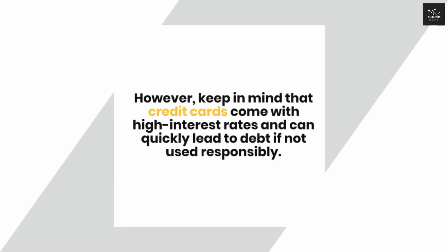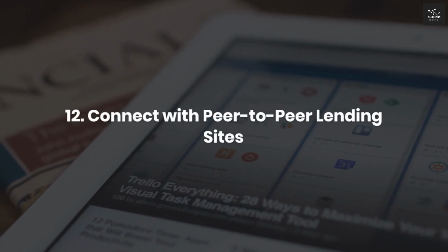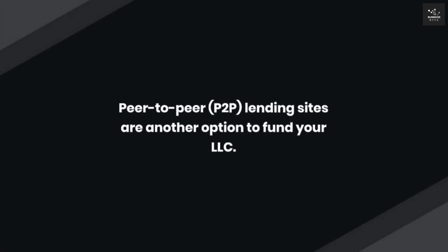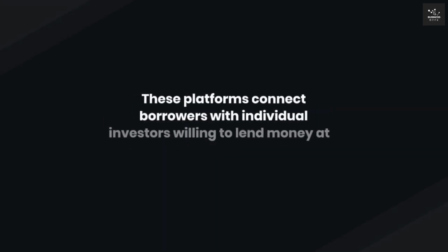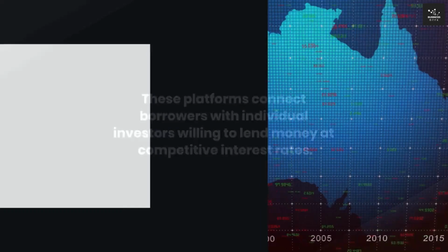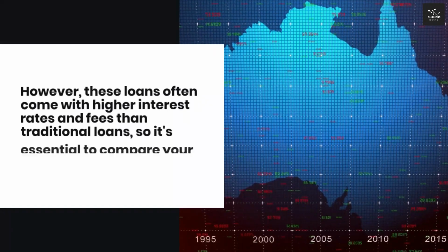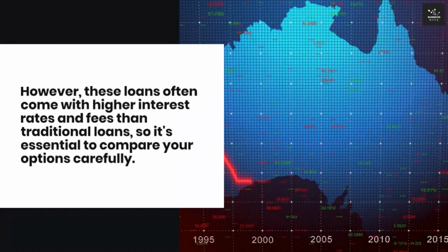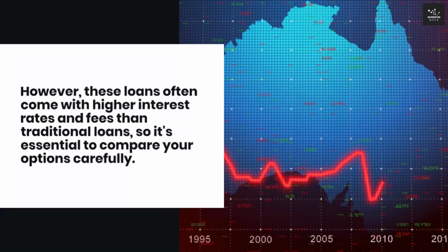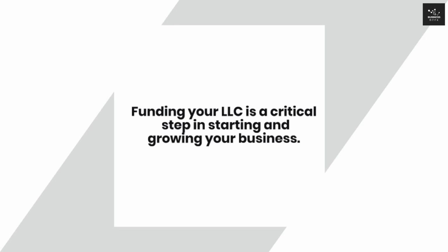Step 12. Connect with peer-to-peer lending sites. Peer-to-peer, P2P, lending sites are another option to fund your LLC. These platforms connect borrowers with individual investors willing to lend money at competitive interest rates. However, these loans often come with higher interest rates and fees than traditional loans, so it's essential to compare your options carefully.